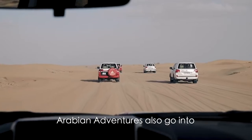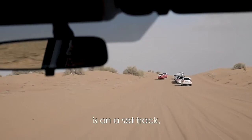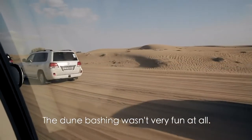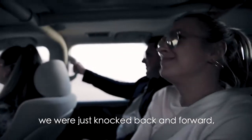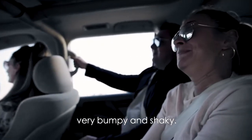Arabian Adventures also go into the Dubai Desert Conservation Reserve, and the first part of the wildlife drive is on a set track, and then they go off-road and do a little bit of dune bashing. The dune bashing wasn't very fun at all. Because it's on such tight little areas, we were just knocked back and forward, and the tracks were quite bumpy, so the whole experience was very bumpy and shaky.